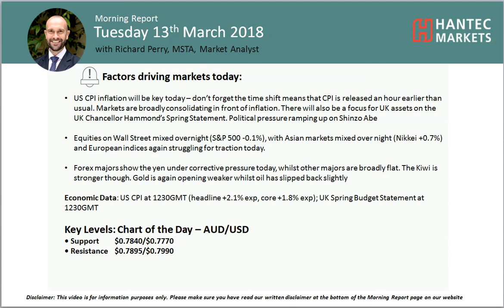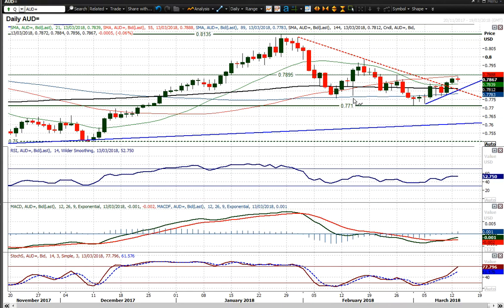So my chart of the day is the Aussie dollar. Now, the Aussie dollar has been improving in the last week or so, ever since the RBA. In fact, the RBA last week held rates steady and was a little bit cautious, and data was a little bit tepid as well. However, we've seen the Aussie dollar starting to pick up, and you've seen a breaking of that downtrend.